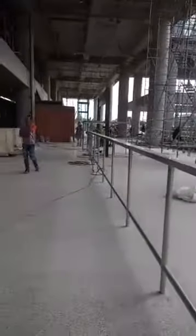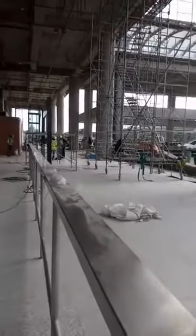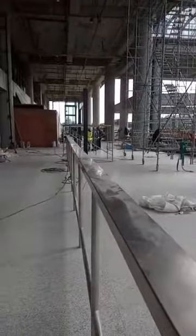I think this is the only area, the area where visitors just need to stay. So yeah, this is the area where they arrive, Mactan Cebu International Airport.